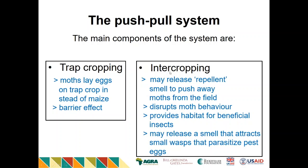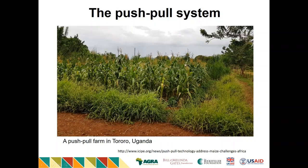The other component of the push-pull system is intercropping. Now, certain intercrops may release a repellent smell that pushes moths away from a maize field. It disrupts their behavior, in other words. The intercrop provides habitat for beneficial insects, and some intercrops release a smell that attracts small parasitic wasps that parasitize pest eggs, for example. So it's two components, but together they have a very complicated effect, which eventually results in pest suppression in the long run.